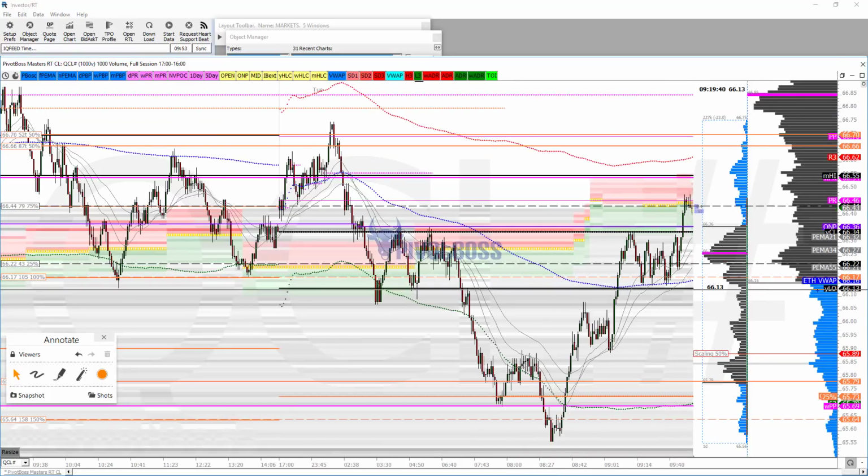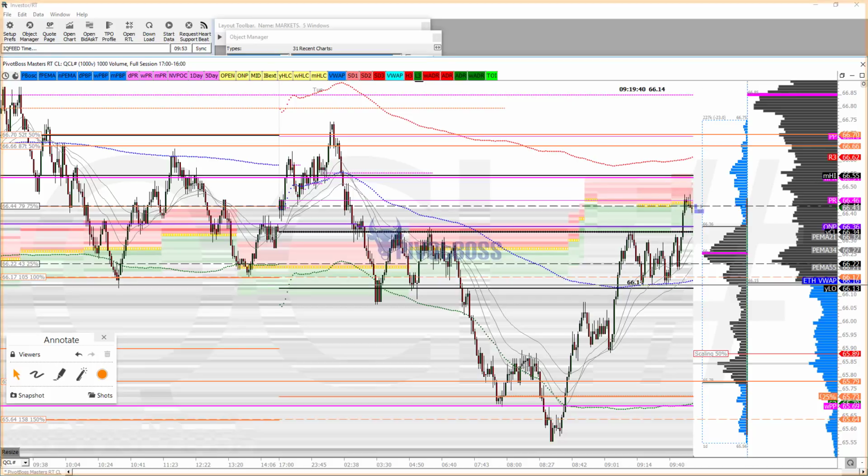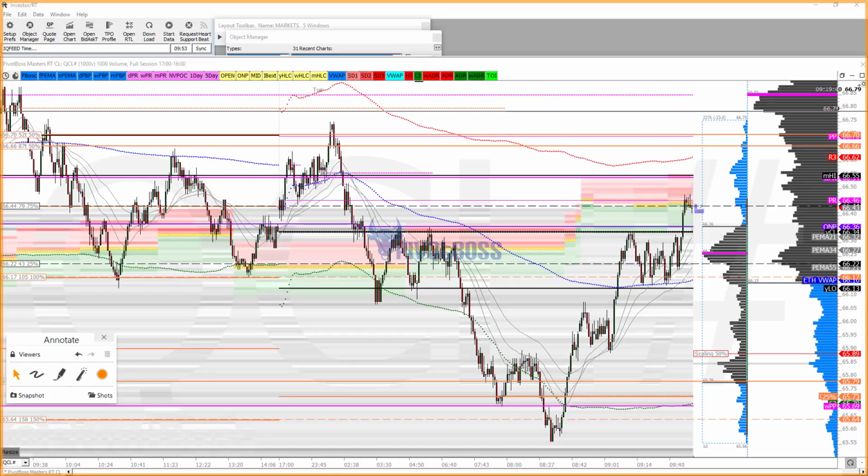Held market structure as you would anticipate. 66.14 was the point. It hit 3 times on VWAP. Dwayne mentioned earlier that it was holding a perfect test at VWAP, and it did right there 3 times in a row and bounced. So very bullish right now.